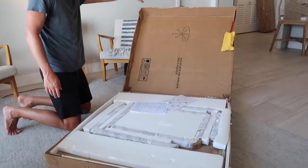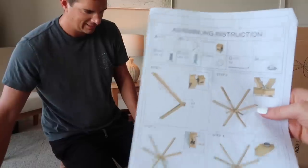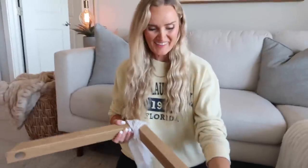Can't tell. I can see a little bit of the wood. Yeah. You guys, a one pager. We got a one pager, babe. That is good news. All we needed. We got four steps. I think we can do that.